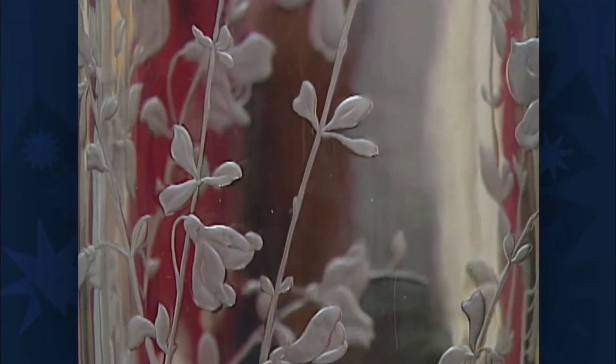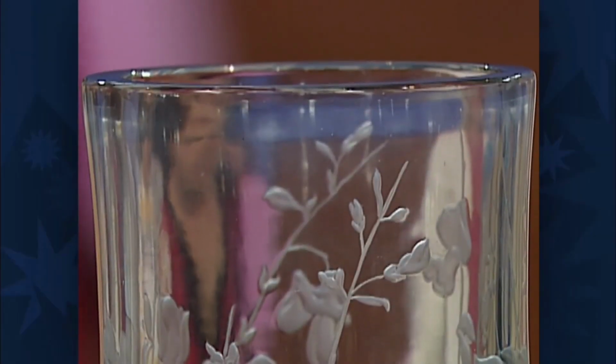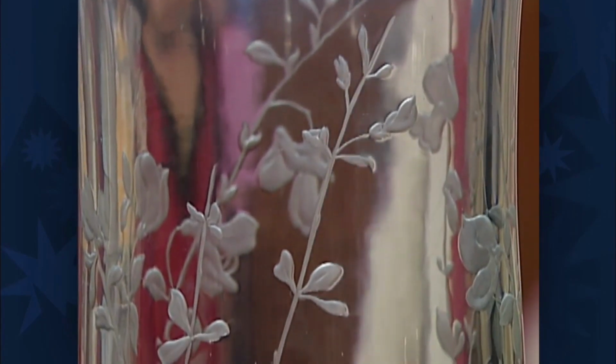It features a beautiful engraved floral design with an Art Nouveau feel. The design was hand-carved using a copper wheel, making it very expensive to produce. Unlike more commercial pieces, this vase has a high lead content and is very thick and heavy.